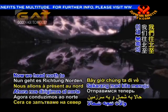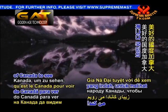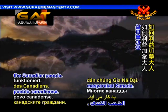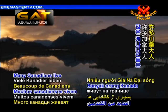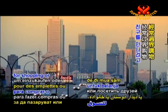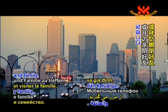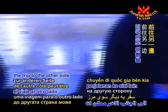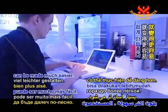Now we head north to the wonderful nation of Canada to see how mGovernment is functioning there to the advantage of the Canadian people. Many Canadians live along the border with the United States and often cross over for shopping or for meeting friends and family. With a web-enabled mobile phone, taking the trip to the other side can be made much easier.